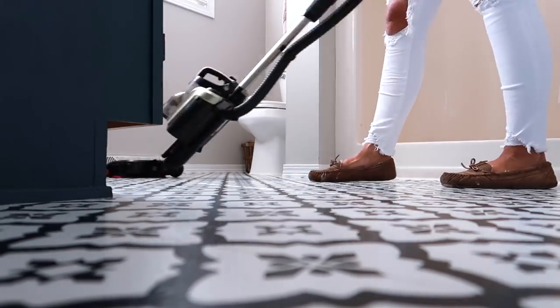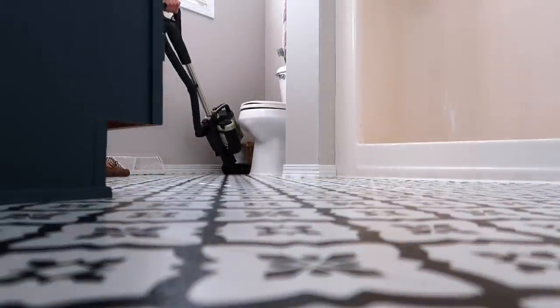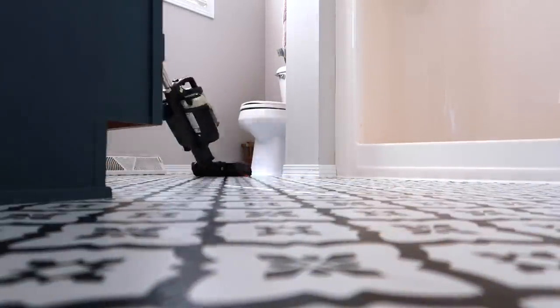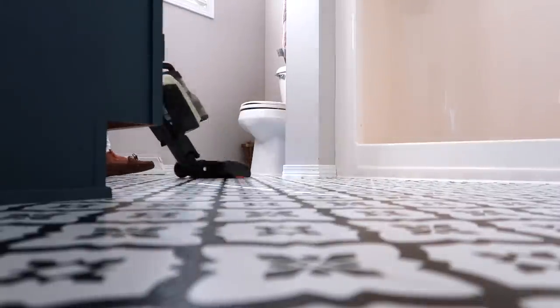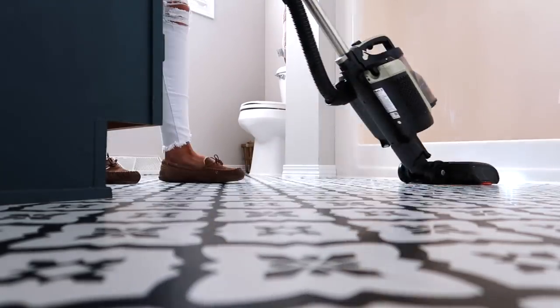There's a carpet setting as well as a hard floor setting. So I will just switch it depending on which room I am in, and it works so well. And the battery really lasts. I can do the whole upstairs and then I will recharge it.